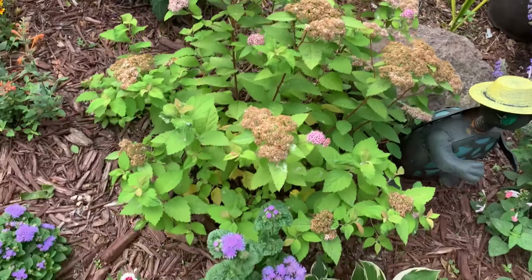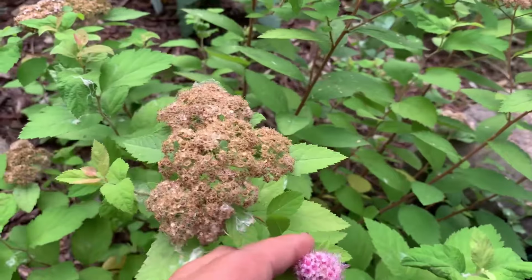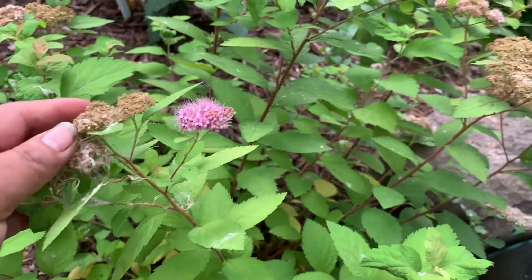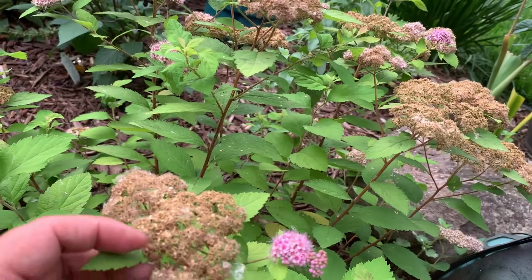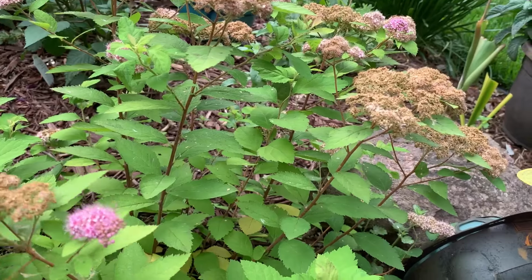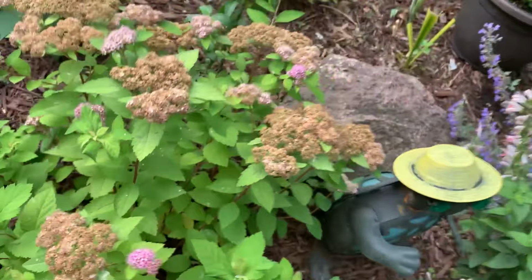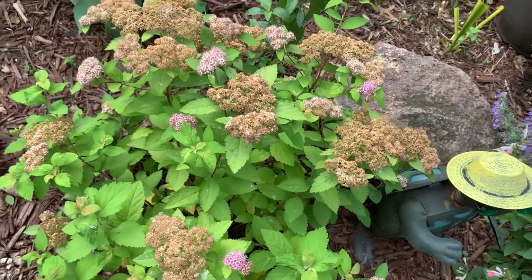The Spirea, I think I do. Look at this bloom. This is the Double Play Big Bang. I do need to trim. You know what I noticed? And I will show you my other Spirea. I noticed they had aphids. I didn't know perennials get aphids. But I'm going to trim. I need to deadhead actually, so I can get more reblooms.